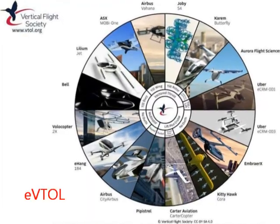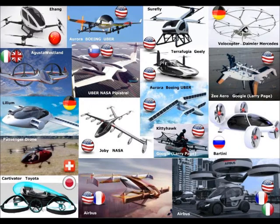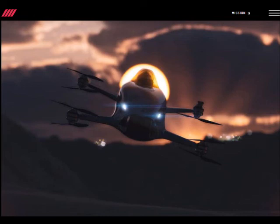An eVTOL is an electric vertical takeoff and landing craft. For Airspeeder, it's something that has the power to revolutionize passenger logistics and even medical transportation. Airspeeder's desire right now is to bring us closer to the future of racing.